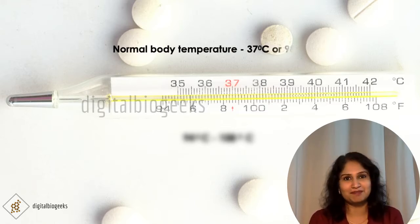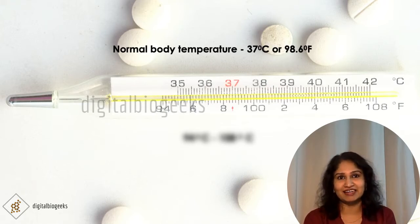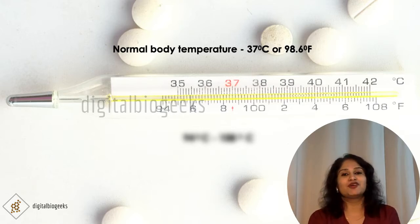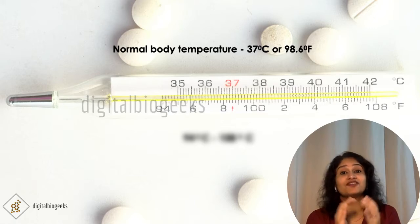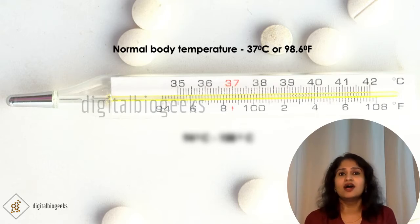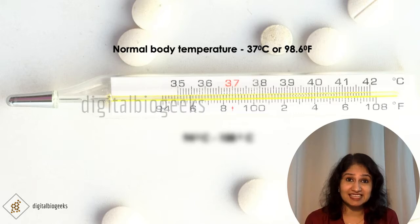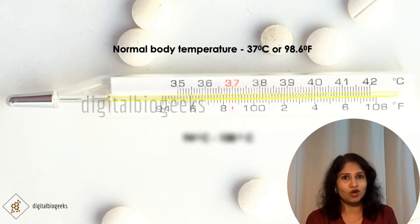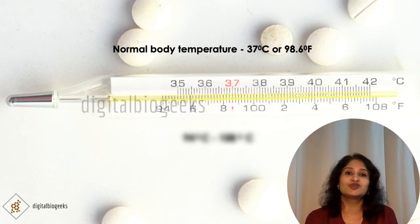The normal human body temperature is 98.6 degree Fahrenheit or 37 degree Celsius. Any readings above this is an indicator of fever. You should keep in your mind that the normal body temperature of every person need not be 37 degrees Celsius accurately. It could be slightly higher or lower. The normal body temperature is considered as the average body temperature of many healthy people. The human's body temperature will not fall below 35 degrees Celsius or above 42 degrees Celsius. That is the reason the thermometer has a range between 35 degrees Celsius to 42 degrees Celsius.